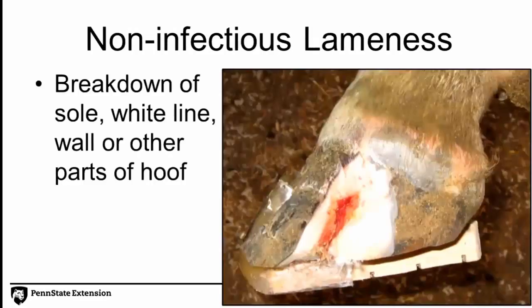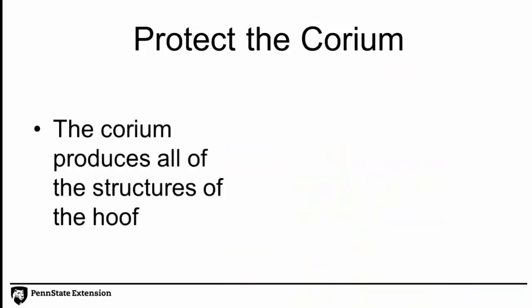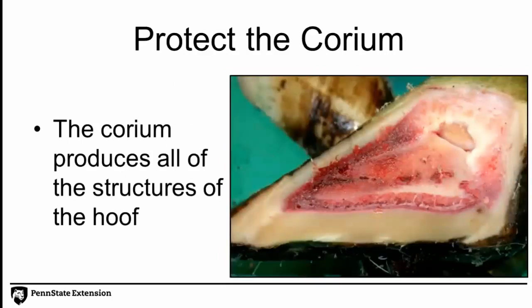So the tissue that we see here, this red tissue here, is the corium, and we really need to protect that corium because that corium is what produces all of the structures of that foot. So we can look here at a cross section of a foot that is not diseased, and the corium runs all the way around here. So this red line is where we would see the corium.